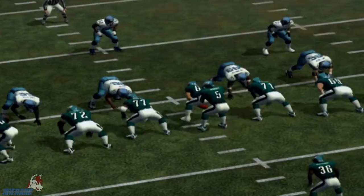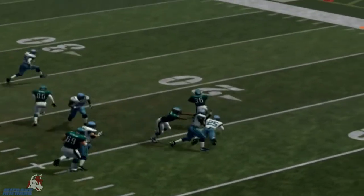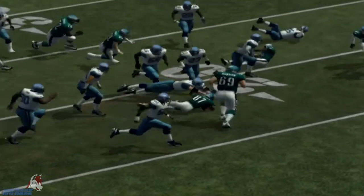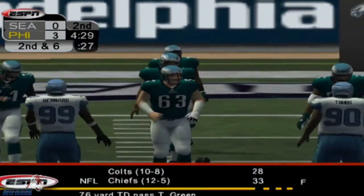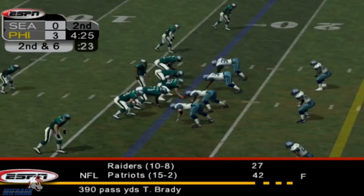Todd Pinkston is going to keep his wits about him here and make a smart play. The ball's loose, but now he gains control. Good reflexes to recover from that bad play. Second and 6. Second down and four wideouts in the game.